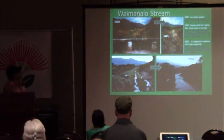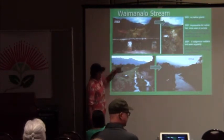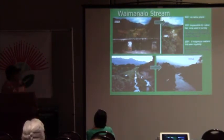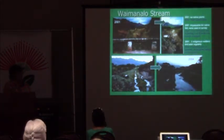So, yeah, we did this in 2001. You can see that there's really not much of a stream there. You can't even see it, but we cleared this side. I don't know if you can see this right here, but this is just covered with vines. We had this project going till at least 2004. We turned the project back over to the state, I think in 2005 or 2006. We had moved our nursery from Waimanalo to Kaneohe, so we were never able to go and maintain it as much as we could.